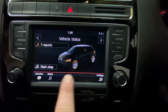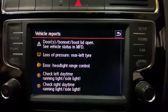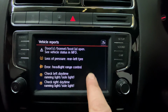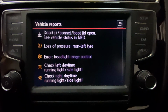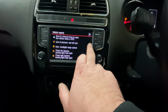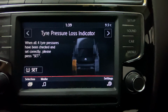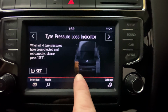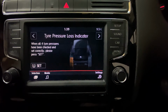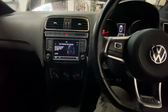So you just go up to there. It's saying it's got 5 reports. You click that, and it gives you the reports on what it is. It's super, super clever. So yeah, I just wanted to quickly show you that because I found it just now and I thought, wow, what a great little system that is. And obviously, got a flat tyre at the back, so it's telling you it's low pressure at the back, low tyre pressure. Yeah, super. I'm well interested in that.